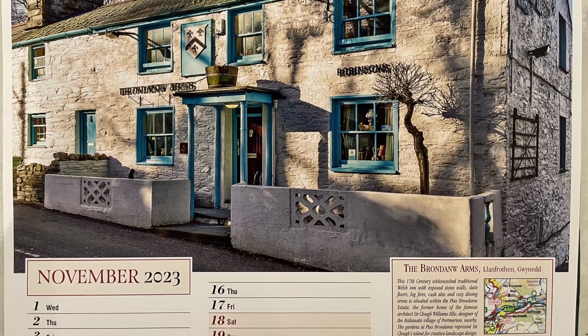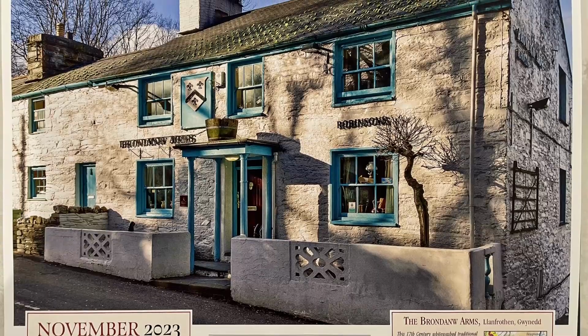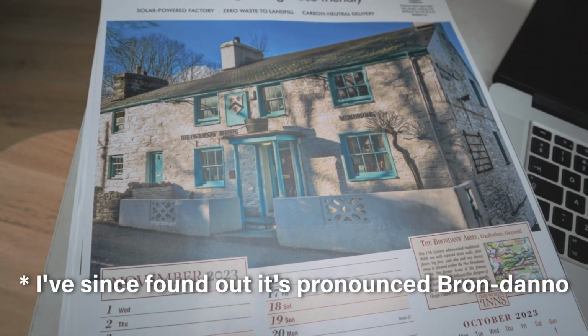November. The Brondanwa Arms, Llanfrothin in Gwynedd. This 17th century whitewashed traditional Welsh inn with exposed stone walls, slate floors, log fires, cascales and cosy dining areas is situated within the Brondanwy estate, the former home of the famous architect Sir Clough Williams Ellis, designer of the Italianate village of Portmeirion nearby. Jesus Christ, the words in this one. The gardens at Brondanwy represent Sir Clough's talent for creative landscape design.